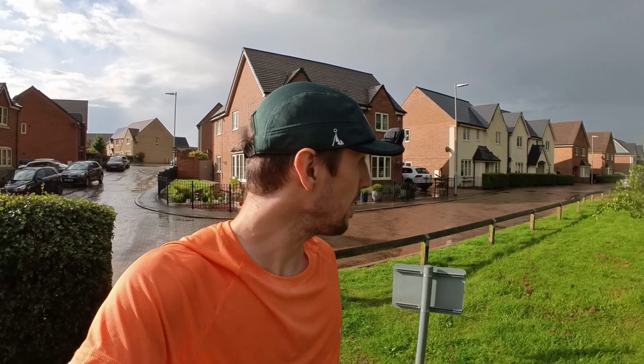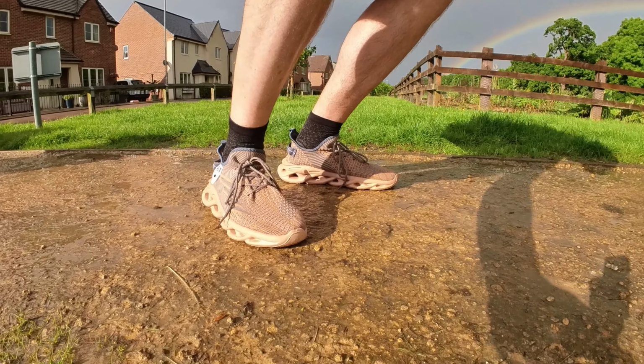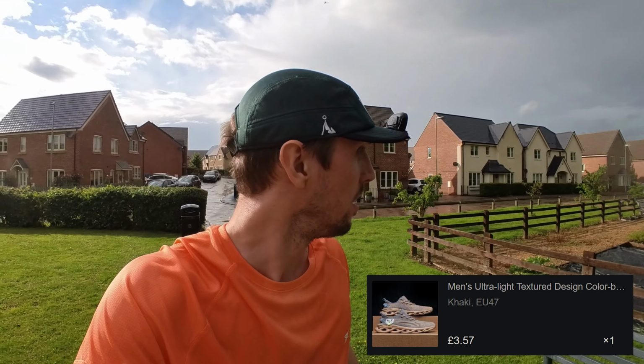And today I'm testing out a new pair of shoes. What could they be? Vaporflies? Alphaflies? No, they are these bad boys. So these are the TikTok Temu shoes. If you've been on TikTok, you'll have seen these being flogged by everyone and their mothers during those live streams, I guess. So we're gonna see how fast they are, because in the title of the TikTok shop, or Temu shop, they are called running trainers.